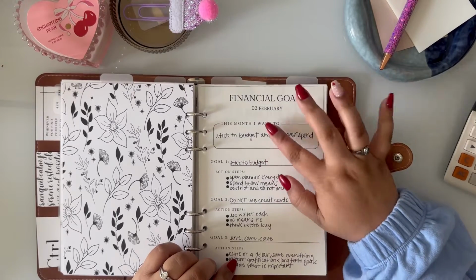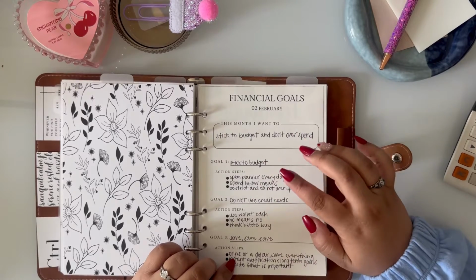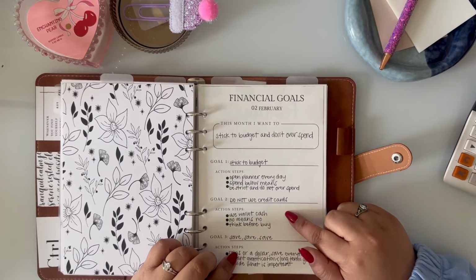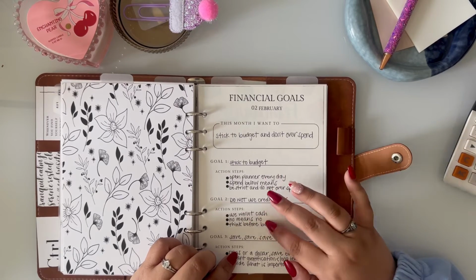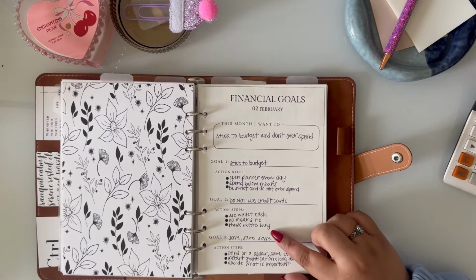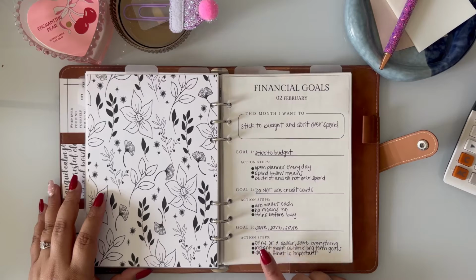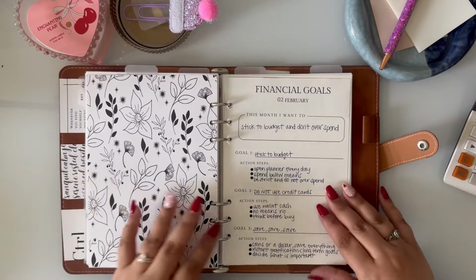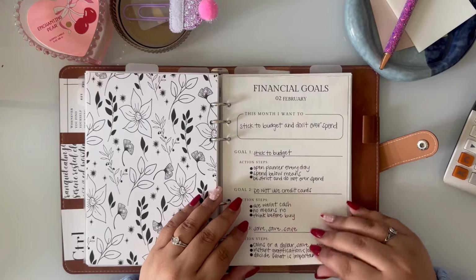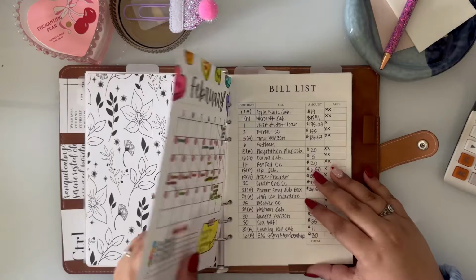My first goal is to stick to my budget by opening my planner every day, spending below my means, and being strict. Second goal is to not use my credit cards, using the cash in my wallet, and thinking before I buy. And the third goal is to save. I can do this by saving everything, even if it's coins or dollars, thinking about long-term goals instead of instant gratification, and deciding what is important to me. So I've been trying to keep these things in mind whenever me and my husband are spending money, and I think they're going good so far.